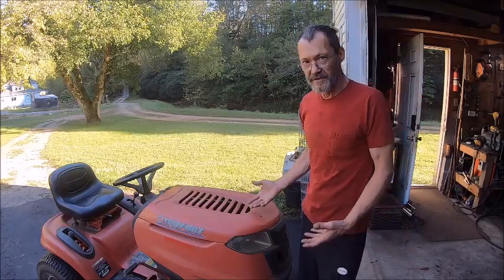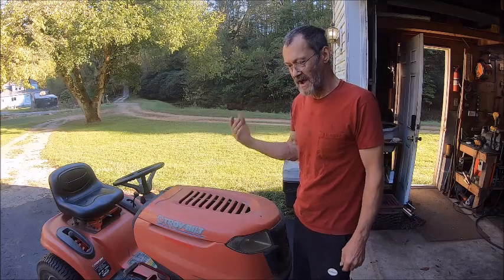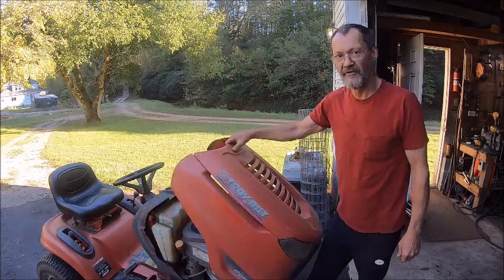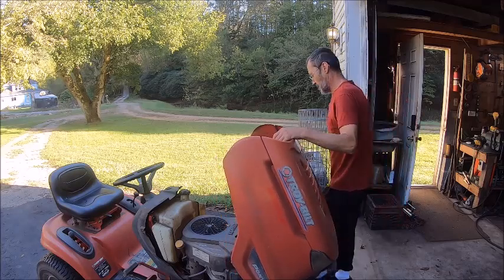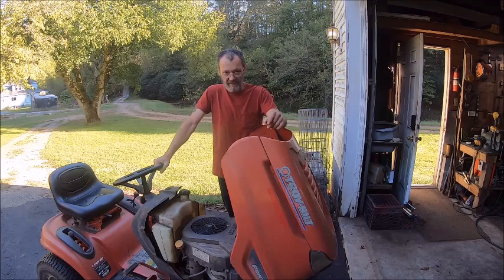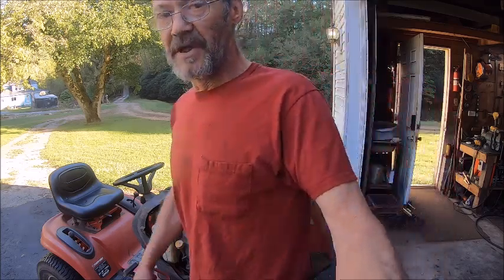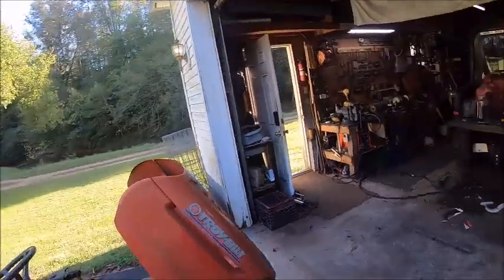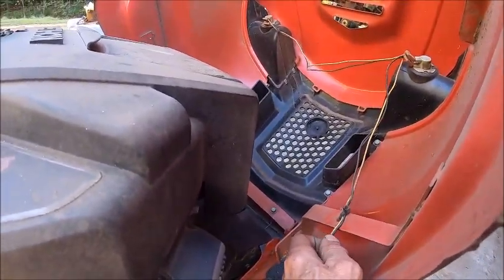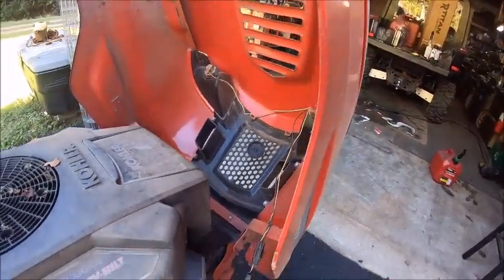It sounds good, but it's not at its full hot or full idle or accelerated. It's not accelerated as far as it's supposed to be. So I'm going to take the hood off of this thing, and it's as simple as a plug. You unplug your lights one-handed. And that's not going to work.